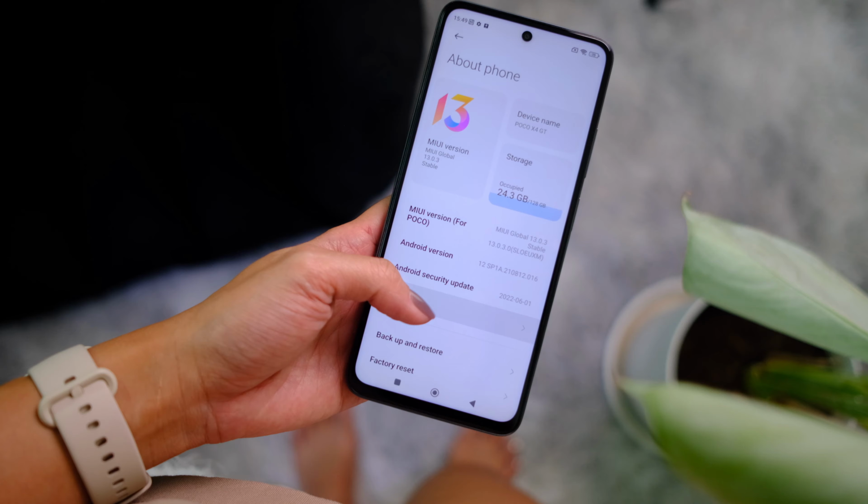We have flat sides on the phone, but the edges here are a little bit curved for a better in-hand feel. On the right, that's a volume rocker and a fingerprint scanner that doubles as an on-off button. And that's a pretty fast scanner.